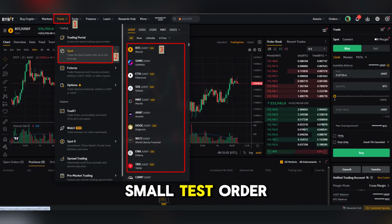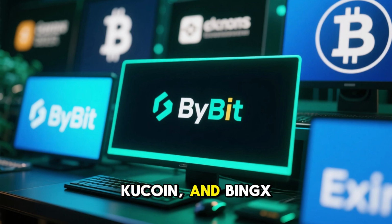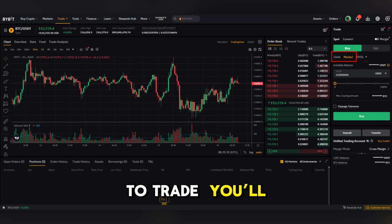Now we'll place a small test order on Bybit. The process is similar on BitGet, KuCoin, and Binx, but I'm showing Bybit so you can follow along one-to-one. On Bybit, go to Trade. You'll see two common order types, market and limit.